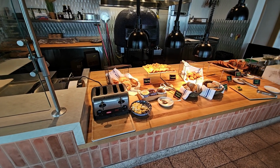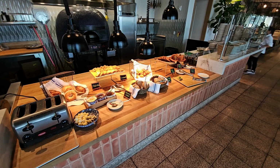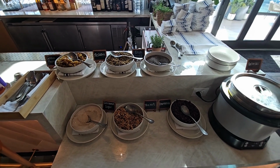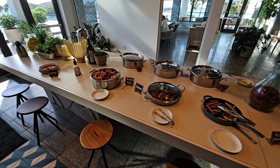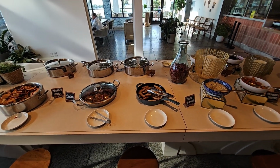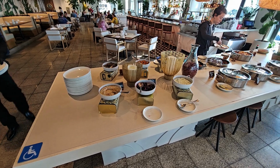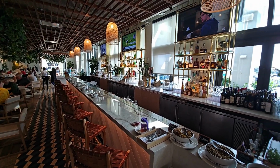And a lovely toasting station where you can get a variety of different breads and pastries, and some nuts and seeds if you want a nice healthy breakfast, and some oatmeal, and a reasonable selection of breakfast potatoes and sausage and American style bacon, and some fruits and some hummus and some tzatziki, and a lovely bar area and coffee area.